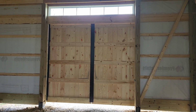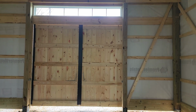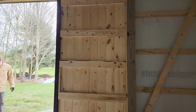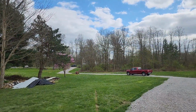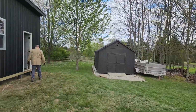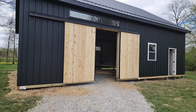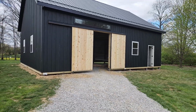Okay, everybody. Well, we're ready for the big reveal. So it was so much fun to see what everybody's idea of the color was, because the black barn was actually the least voted for.